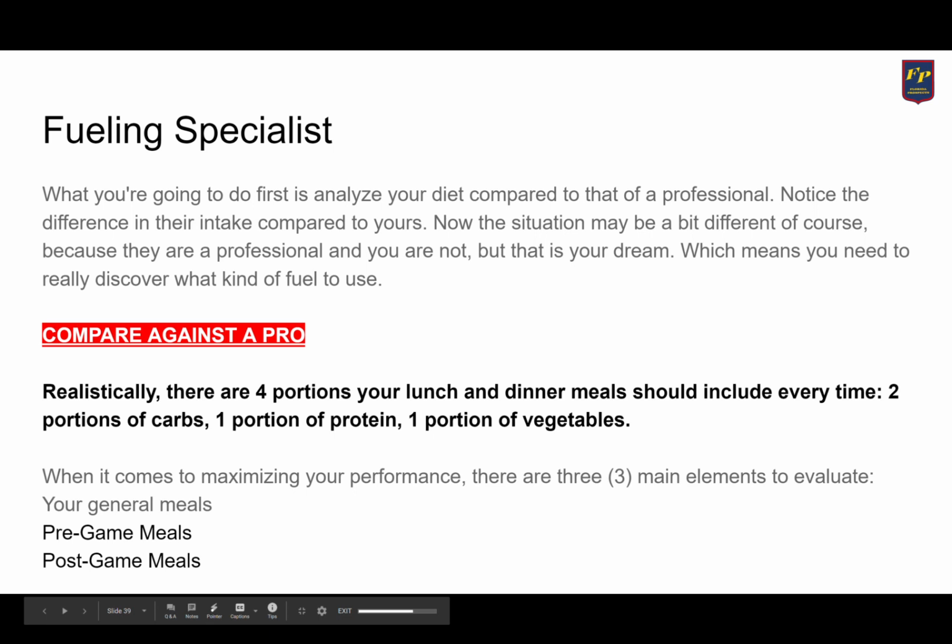Now, our next step is going to be going through the next couple of slides, where you're going to compare your diet to that of a professional, okay? And that's where you see this red link here. You're going to click that, and it's going to open up a spreadsheet that you need to copy over, and then you're going to fill in your diet for a week of breakfast, lunch, dinner, and snacks, and compare that to a professional player, okay? What you're going to see, hopefully, is how clean their diet is compared to yours, or just how it is in general. What I want you to take away from this is that if you want to be a pro athlete in general, whether it's a football player or not, you really need to figure out and understand how important fuel is, and the proper fuel.